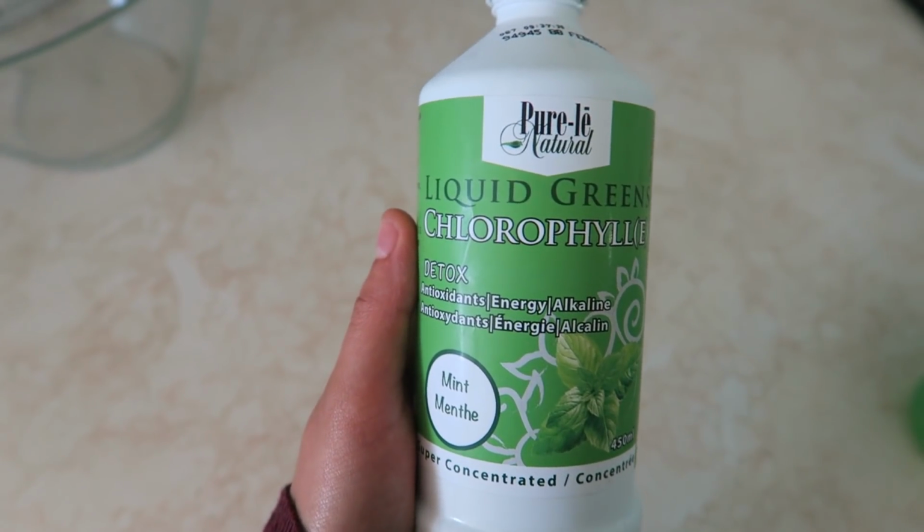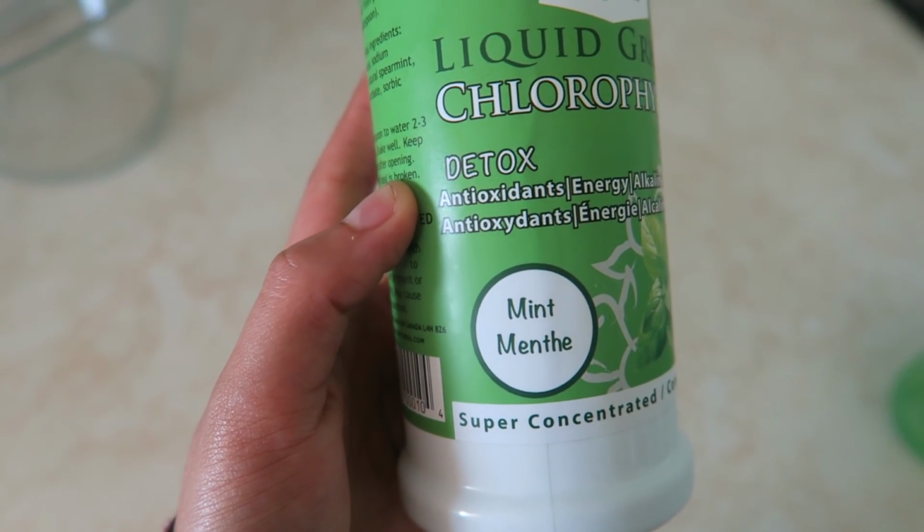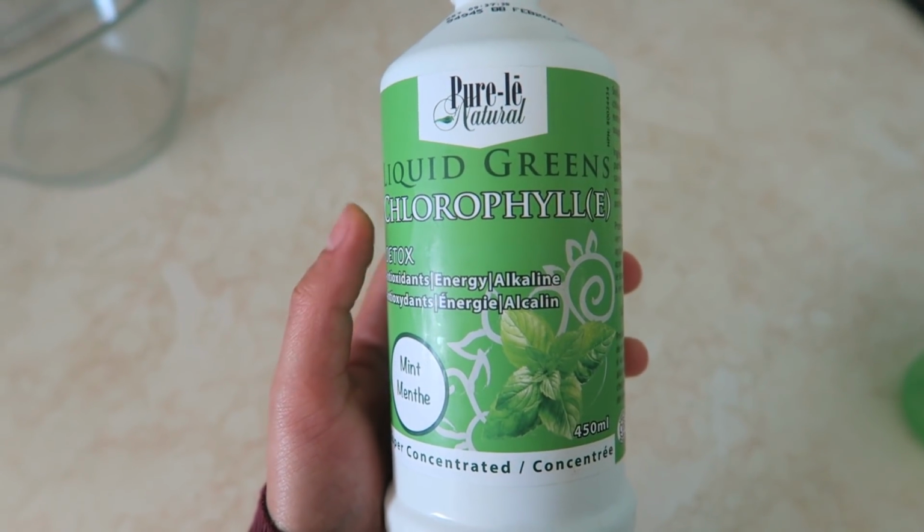Tip number 4 is a liquid chlorophyll shot. So if you have psoriasis or any autoimmune, or even if you're just trying to be healthy, I highly recommend doing a shot of liquid chlorophyll every single day, or putting some in water if you don't want to do a straight up shot. It's pretty inexpensive. It's $17 or $18 for a pretty decent sized bottle of liquid chlorophyll, and it lasts me quite a while. I'll usually take about 1 tablespoon and just do a shot of it, or I'll put it in water and drink it.